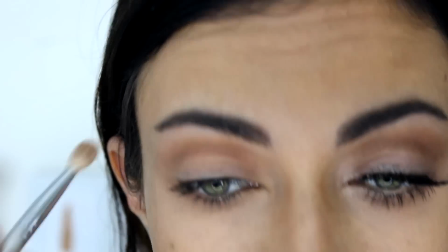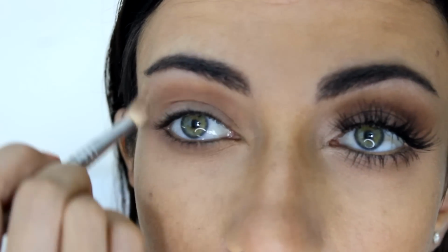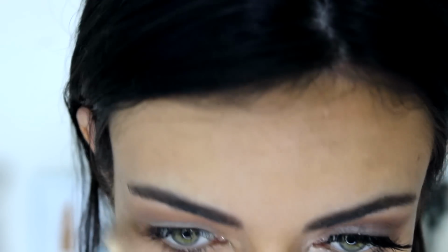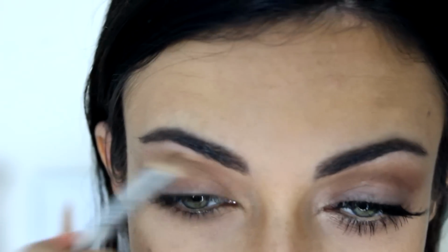Because it really frames the eye. So I'm going kind of in a rounded motion around the eye like this. Taking a little bit more under here and blending it out.